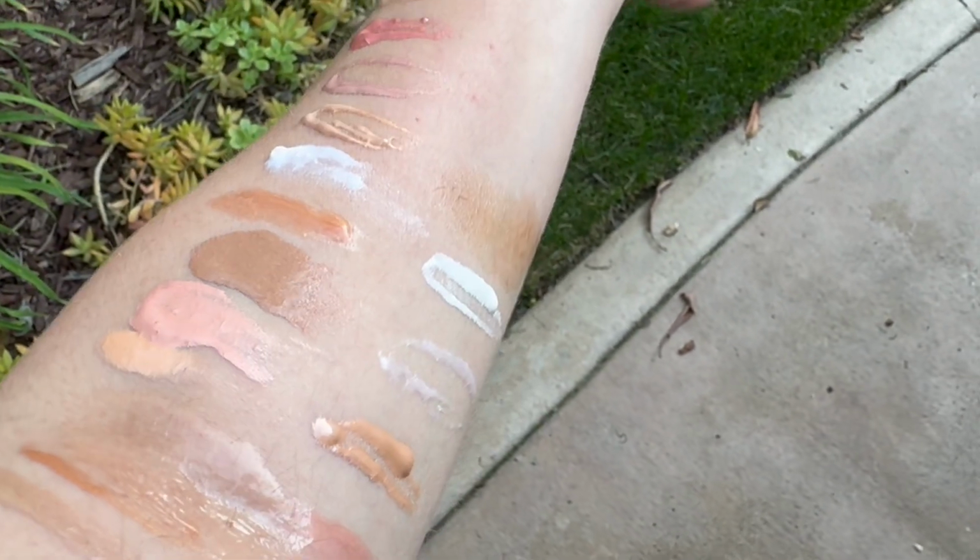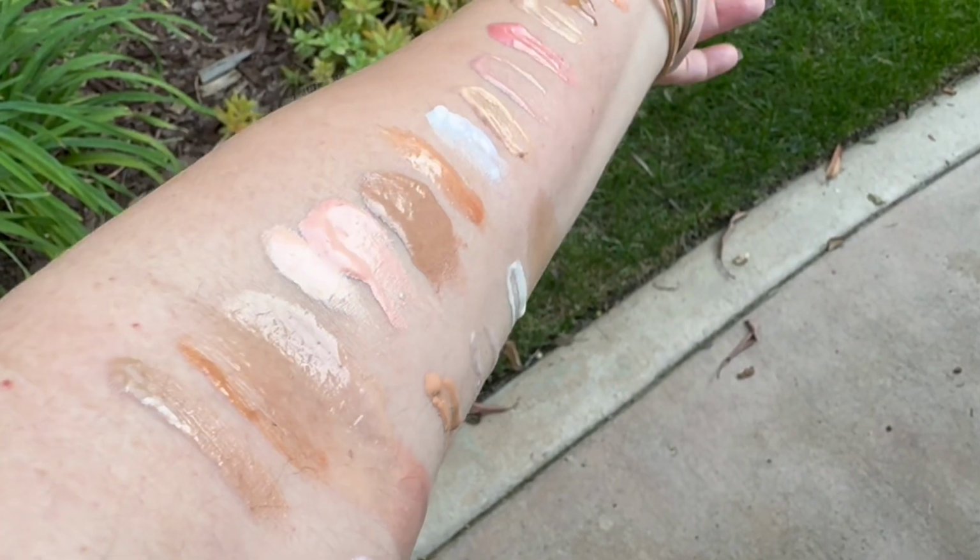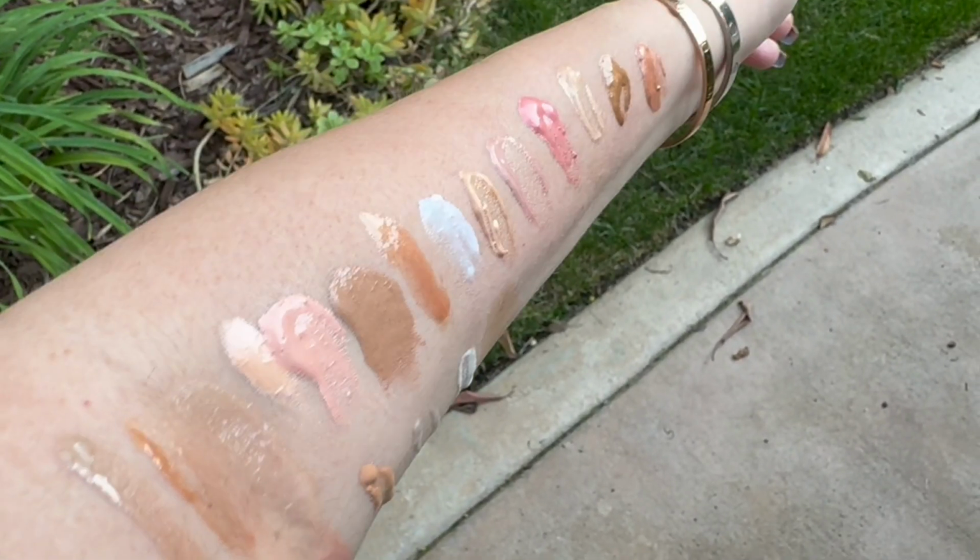I just wanted you to be able to look at them. They're not even smudged out. They're not even all the shades that are available. There was absolutely no point in doing a swatch. I just kind of thought it would be fun to put all those onto my arm. And boy, was it kind of a goopy mess.